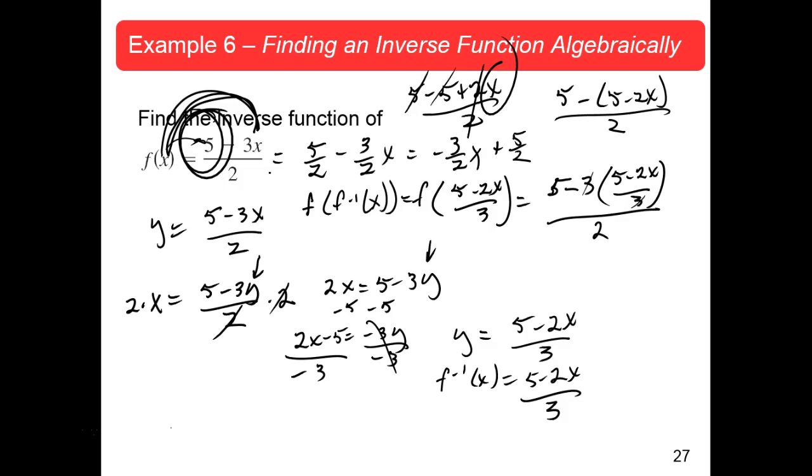Now what do you have to do? Yes, I know. Isn't it fun? You have to do the f inverse of f of x. And see what that is. So let me clear something. Oh, this is fun. Okay. So let's, come on, where is it? There it is. There, okay.